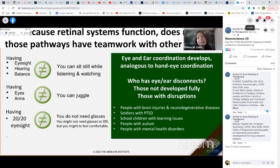There's research, separate research, that says if you have Parkinson's, you have an eye-ear disconnect. If you have learning issues, you have an eye-ear disconnect. If you have autism, you do too, but nobody's testing that eye-ear disconnect.